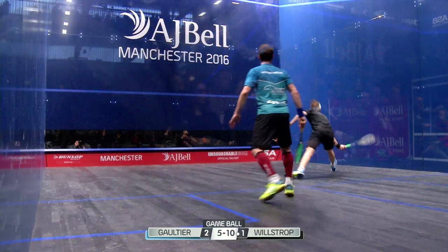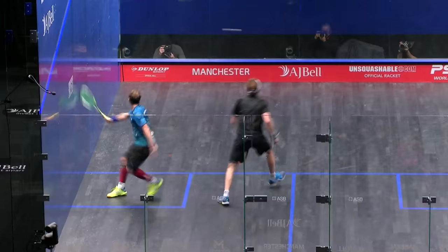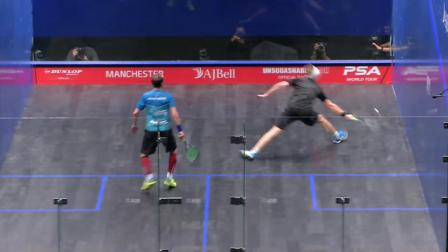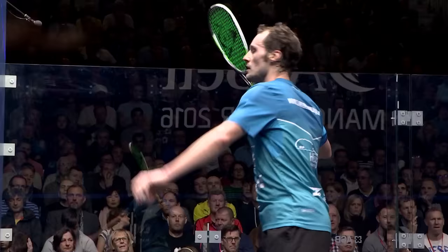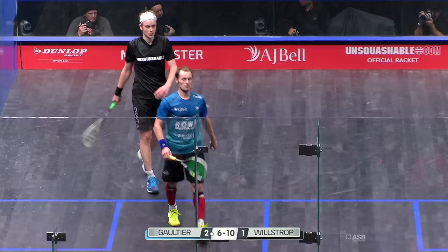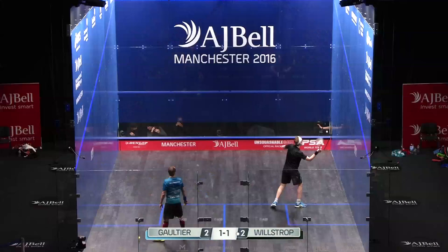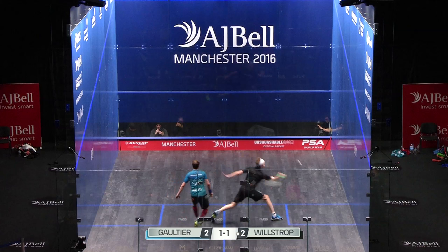Oh, wow. This is unbelievable. You've got to remember, these guys are 33 years of age, and they are moving around the court. Willstrop moves differently to Gaultier, obviously, but still getting balls back. They're like 18-year-olds, aren't they? Teenagers. It's incredible. So Willstrop's done it. The crowd go ballistic. Howls from the crowd, because they're fully aware of the stubbornness of Willstrop.